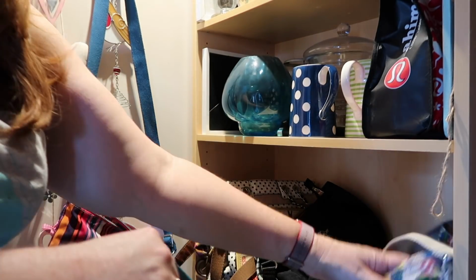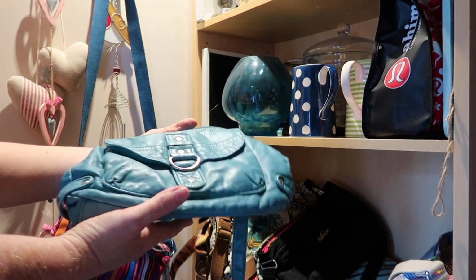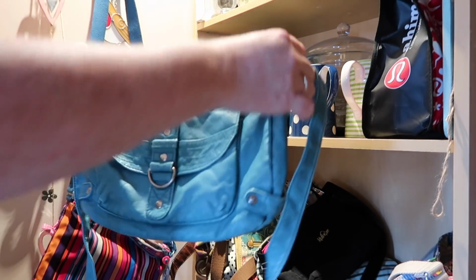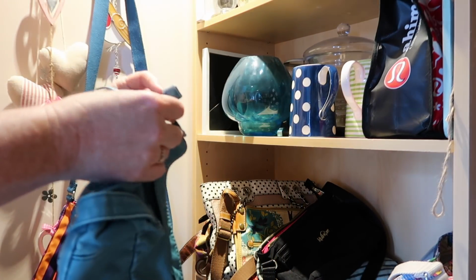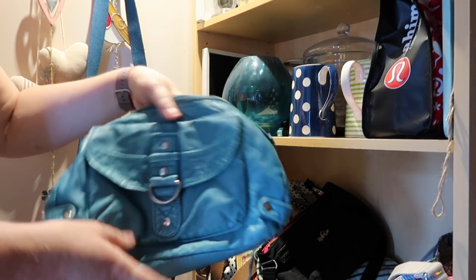And since I've got my new little black Kipling one, I don't think I've used this one. Again, it doesn't really match any of my wardrobe. And it wasn't very expensive, the Bluebird ones aren't. I love the colour, obviously it's my colour. But I think I'm going to let that one go too.